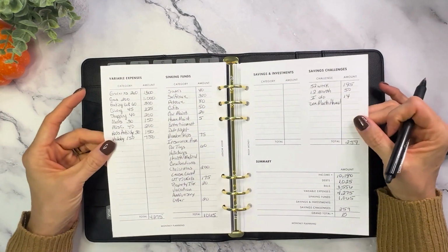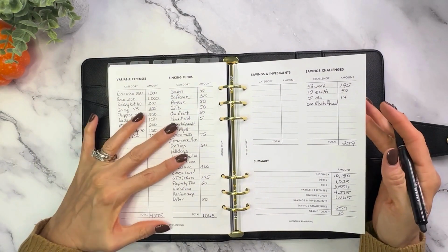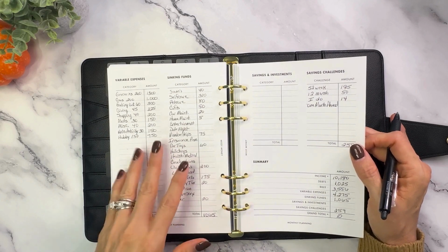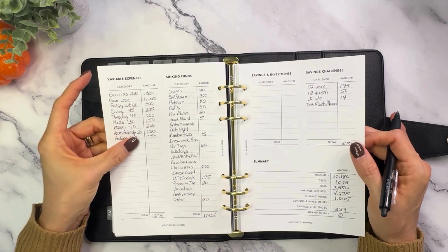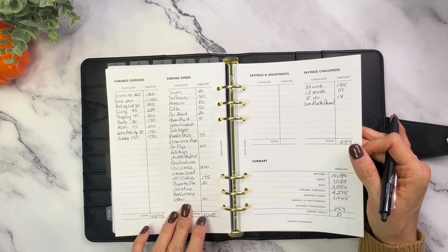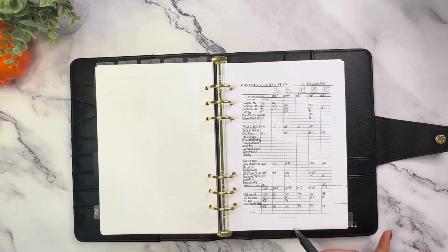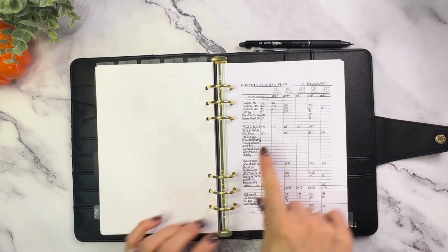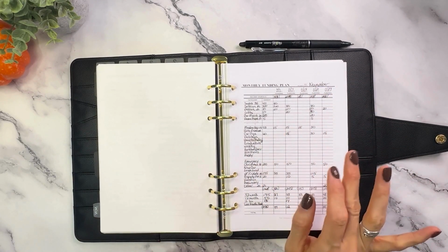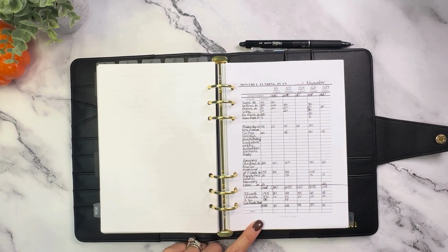So that is bringing us to the end, and we have completed a zero-based budget for the whole month of November. So then after that, when I do the monthly setup, I know all the bills that are due, what money I need for each week for variable expenses, and then also what I want to contribute to my sinking funds and savings challenges. So then I do this monthly funding plan from Veda at The Simple Budget, and this just helps me to know which paycheck each week will contribute a certain amount for each sinking fund.